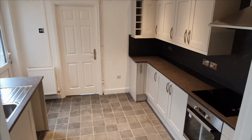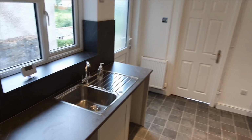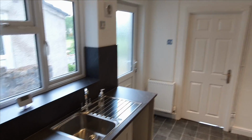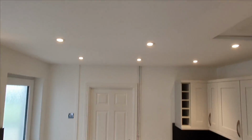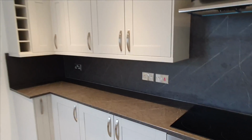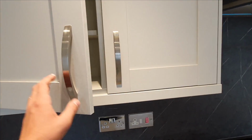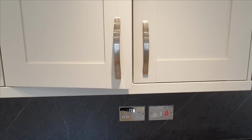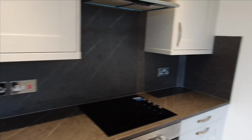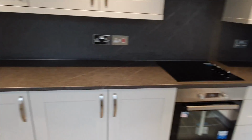The kitchen, so we've got tile effect flooring, all new kitchen unit, space for the dishwasher and washing machine, LED lights, kitchen from Magnet with soft close doors, chrome sockets. A nice oven in there.